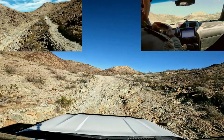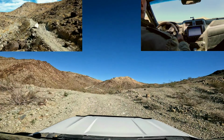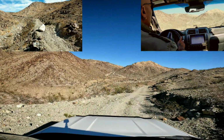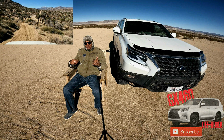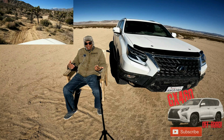First, by no means am I some sort of Boy Scout mapping commando. That's not what I'm saying here. I do have a healthy respect for technology. But what I found is, when I go off-road, the first thing I want to do once I'm at the trailhead is actually to pay attention.